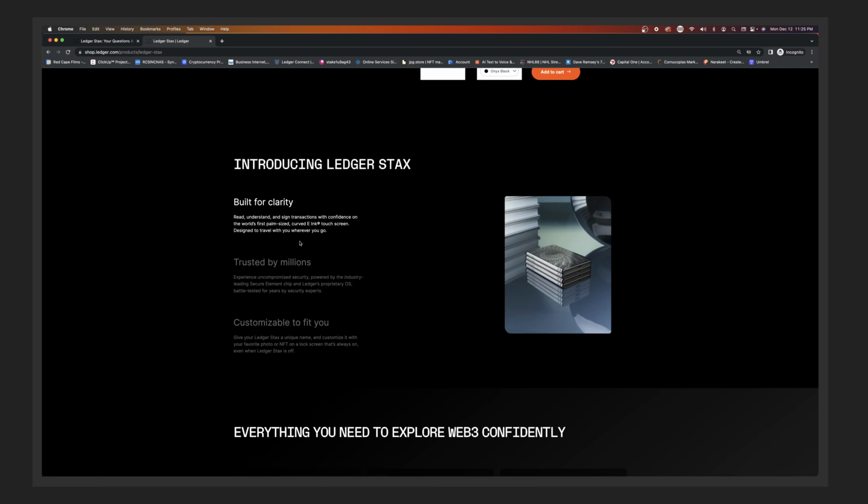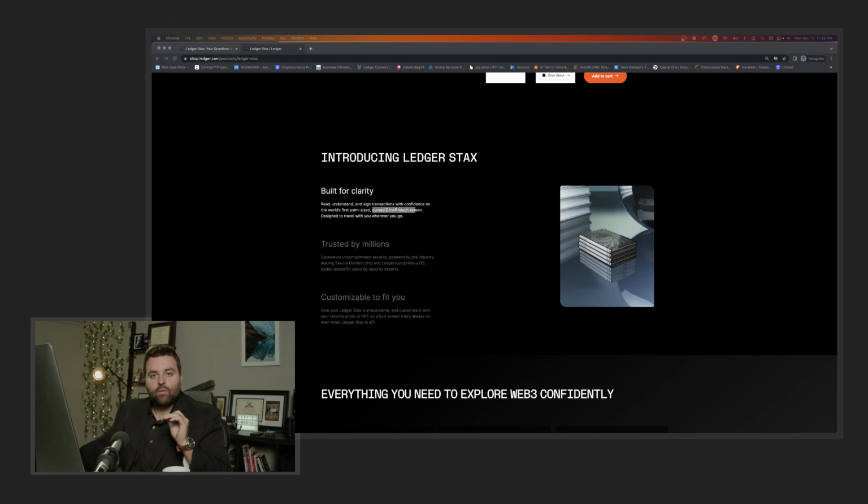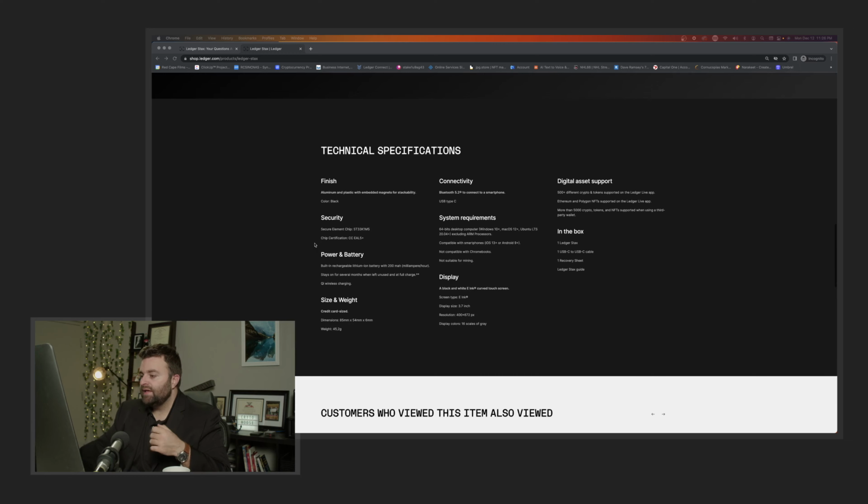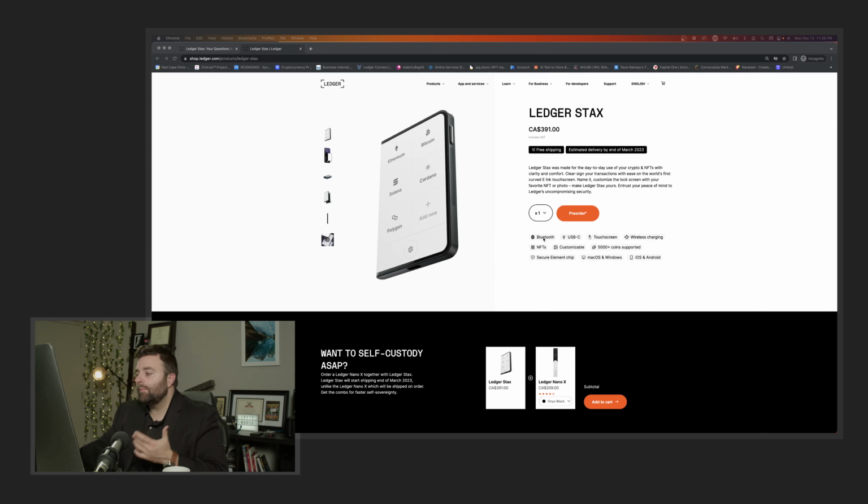And again, built for clarity. They have this e-ink touch screen. And again, they brought on the Apple designer, one of the Apple phone designers. Definitely really cool. And it supports so much, right? If you go to the top, Bluetooth, supports NFTs, it's customizable, 5,000 coins. So you're going to be able to hold a lot of different native tokens. I assume layer 1s, layer 2s. You'll probably be able to stake from it.